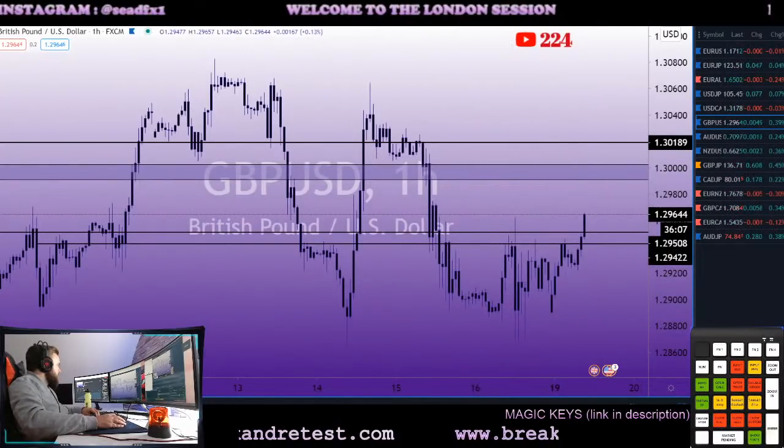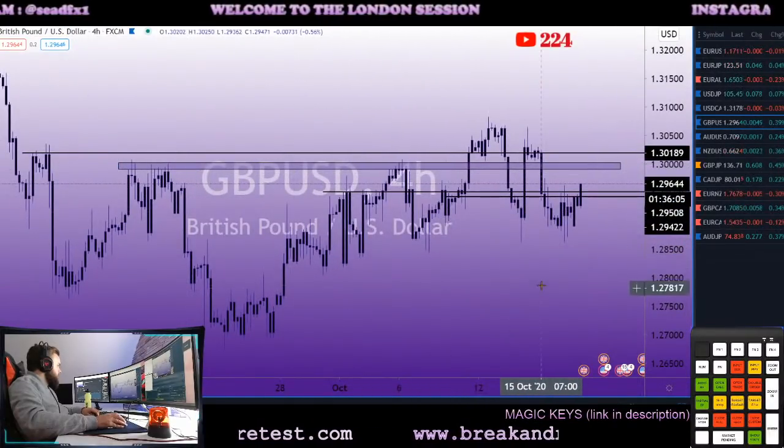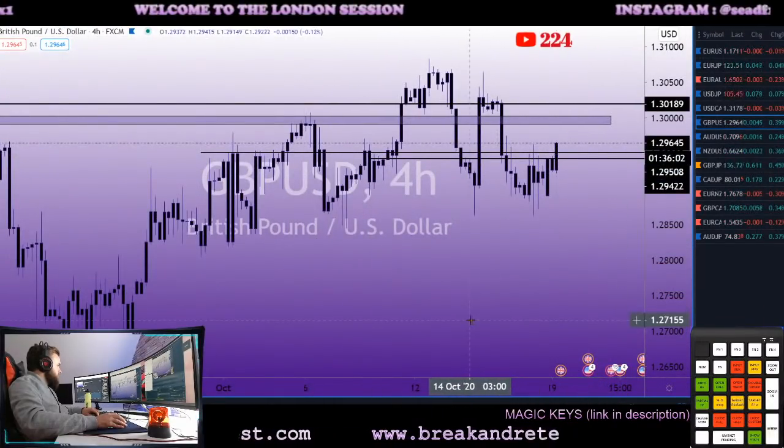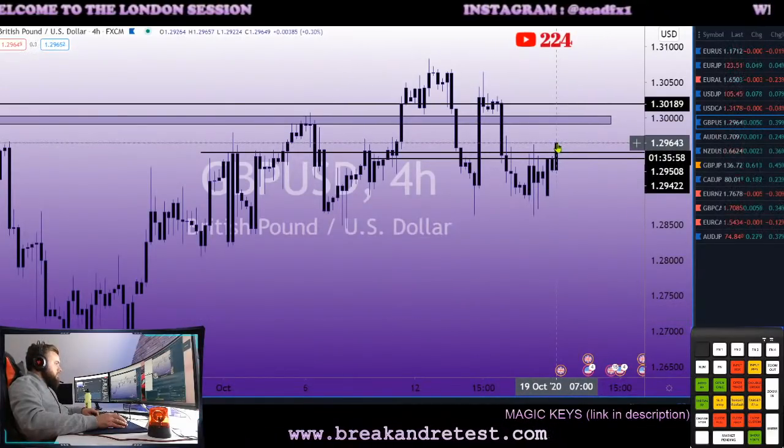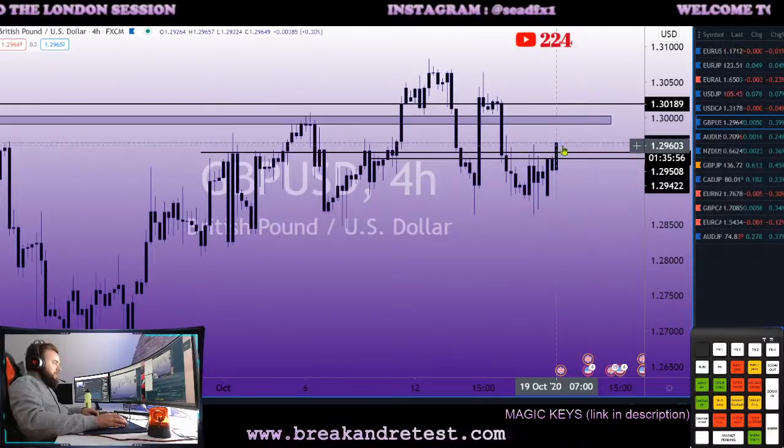1.30000, which is also a 4-hour level. Yeah, and the psychological level as well, so that will be great. If we would have also a breakout, that would be even better.